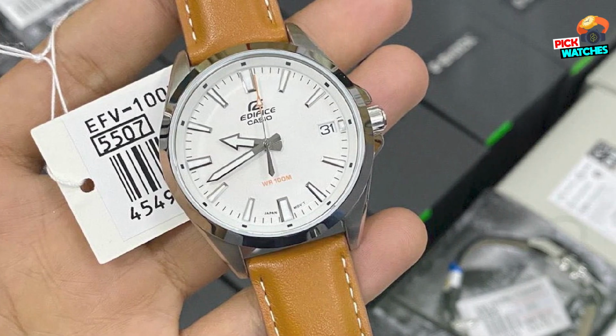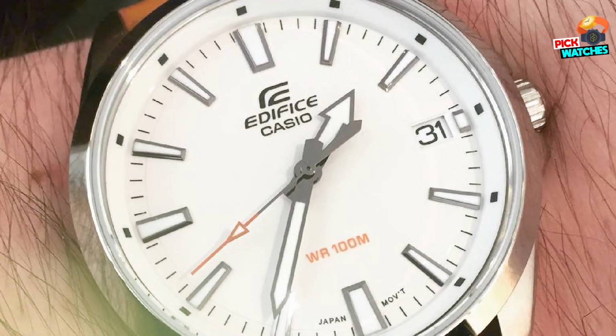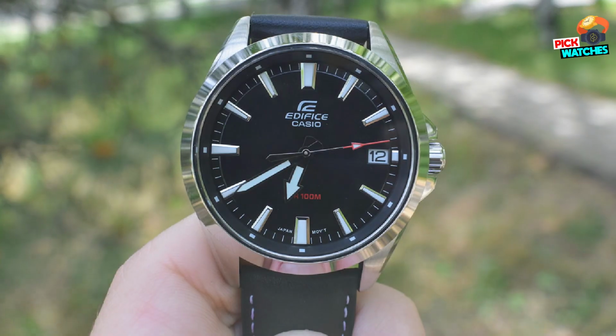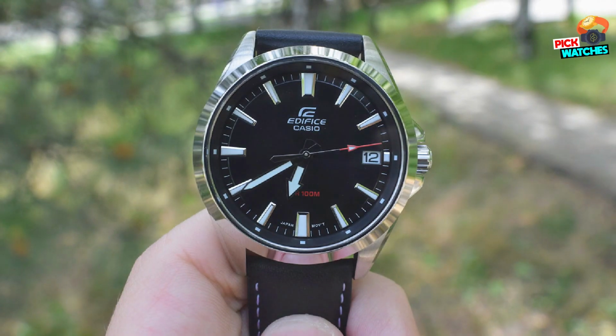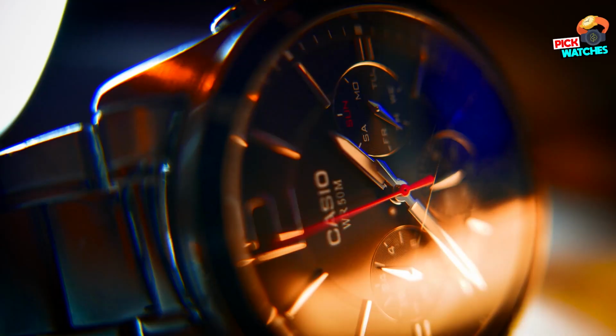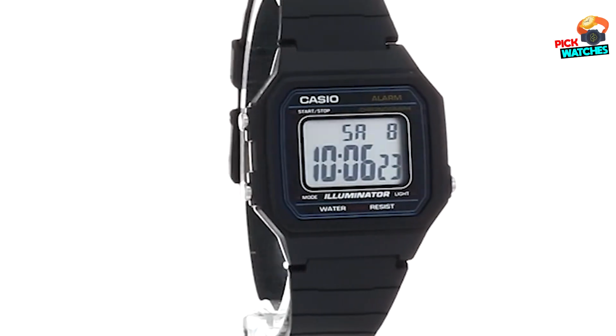Enter Edifice, Casio's answer to analog enthusiasts. The EFV-100 features a straightforward design. A black watch face, silver body, and date window are all you get with this one. It's a classic sports watch that doesn't try to do anything out of the ordinary. It tells the time, gives you the date, and can be worn up to 100 m underwater.